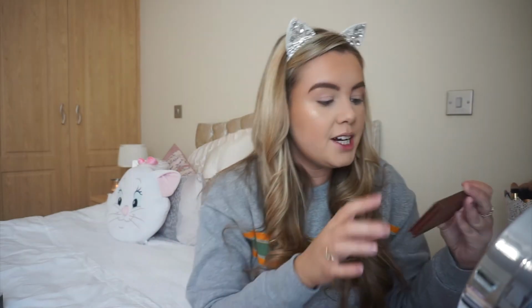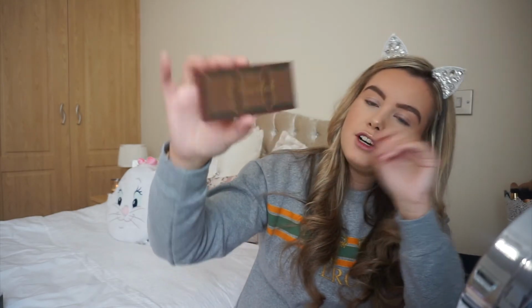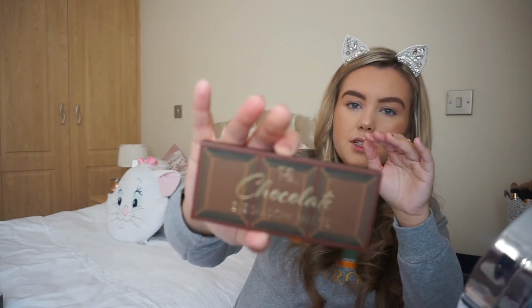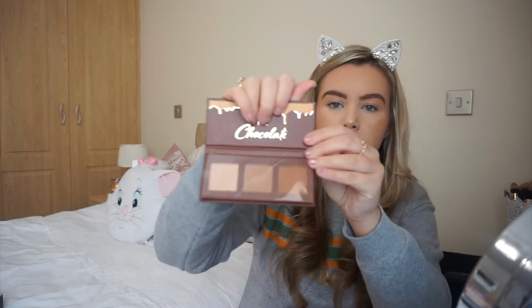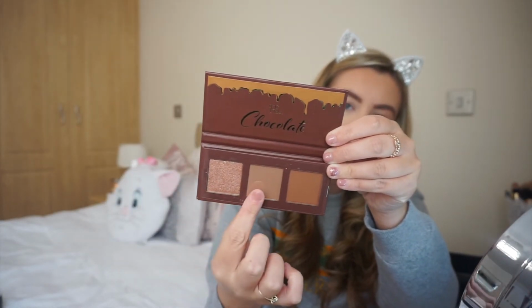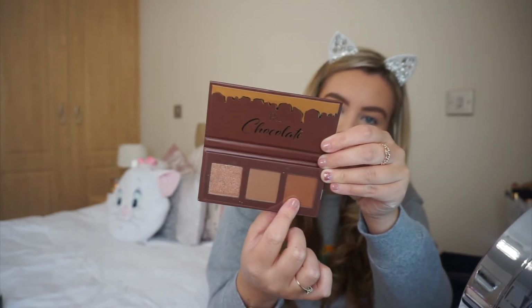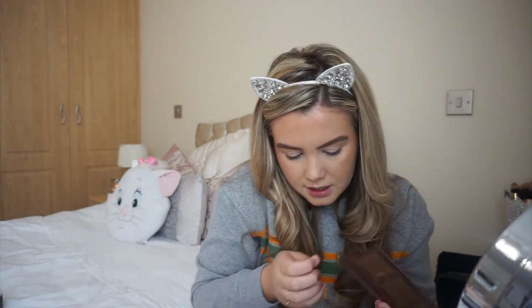Moving on to eyeshadow, I picked up the PS Chocolate Eyeshadow Palette. It comes with 3 eyeshadows and that was for £3. I haven't taken the inside packaging off yet, but you've got a shimmer shade, a transition shade, and then a deeper colour. So we'll give this a go. Let me just take this thing off.